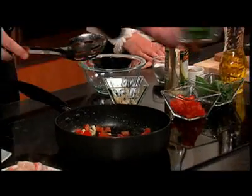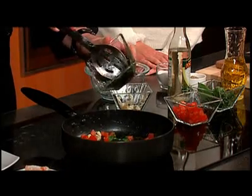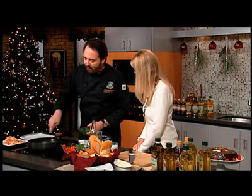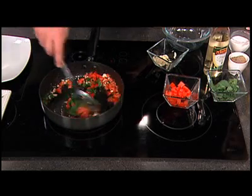Together with that, you want to put some fresh herbs, and I put them whole. In this case, we have parsley, Italian parsley. As they fry in the oil, they release the natural flavors into the oil, and this is exactly what we like. It smells so good.